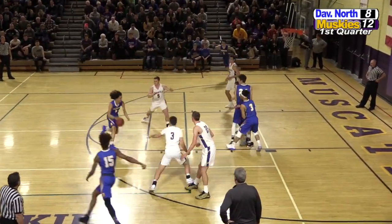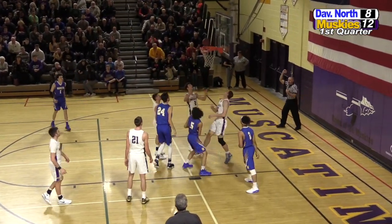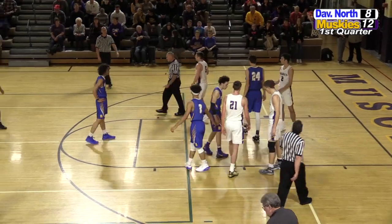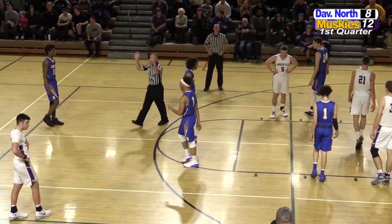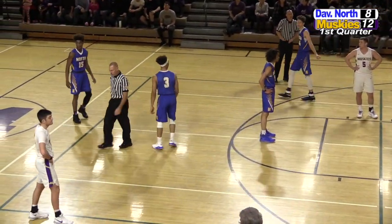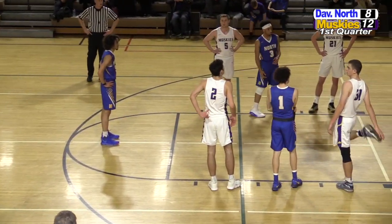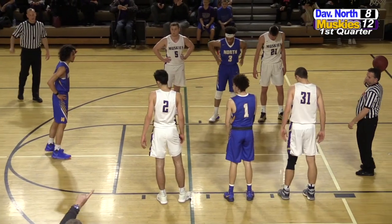Taylor gets it back to the top of the key. He drives in, gets a screen. That's going to be a foul on Bryce Howard. So that's a foul on Howard, which will send Taylor to the line. It's tough to match up with their quickness.